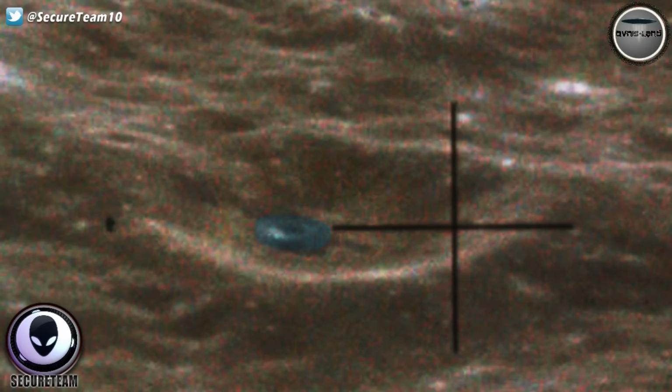Although it's a perfectly circular saucer-like object, it has more of a donut shape, because you can actually see a hole towards the center of this thing, or possibly a window, some sort of indentation that is not being hit by the sun. So it almost looks like a donut, which is again something that has been seen many times on Earth. Donut shape is very prevalent with UFO sightings.